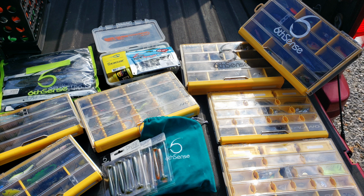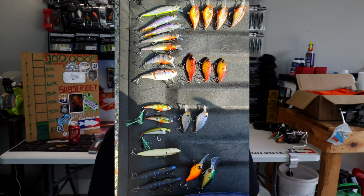He's got the Plano Edge tackle boxes packed and stacked. Nice, nice. He's got the Crush Flat 75Xs, the Quakes, the Snatches.